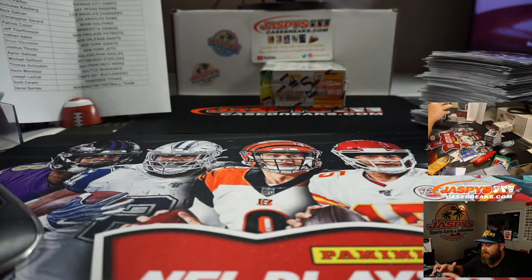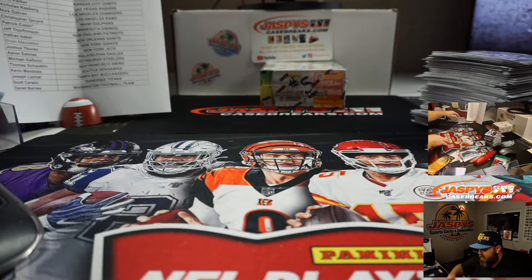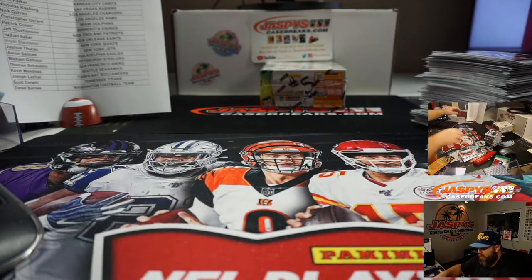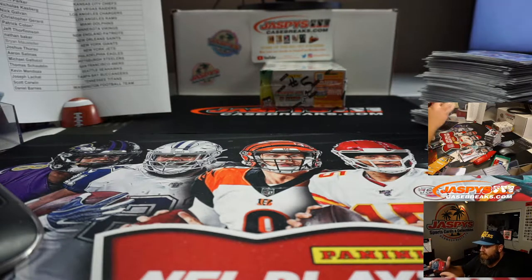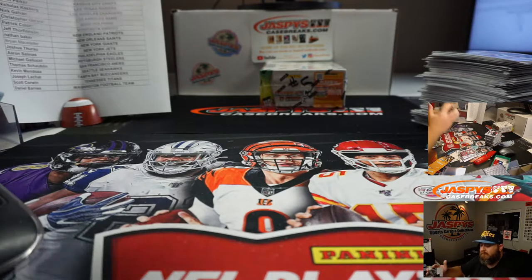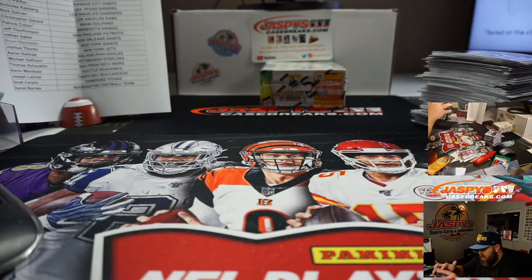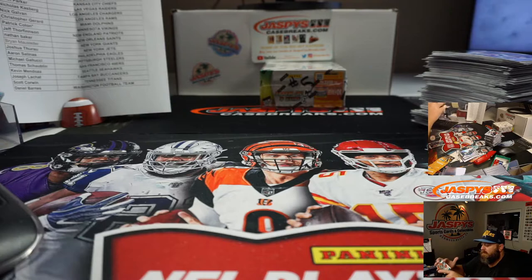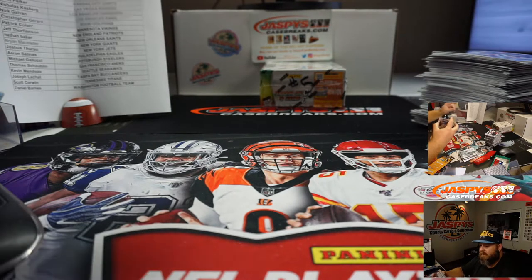The thing is, it wasn't just the Burrow, which is incredible, or the Saquon auto, which is great. It seemed like all of the fast break parallels, numbered parallels, were almost all rookies. You had a pretty insane box. I think the only rookie quarterback in this that we didn't hit was Justin Herbert, but you hit Hurts, hit Tua. Obviously, you hit Burrow.